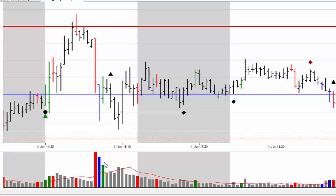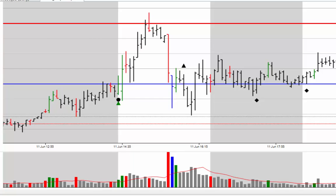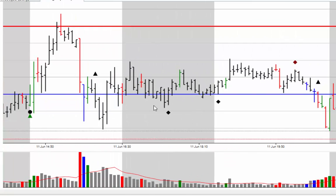We also had the release of the business inventories. That was better than forecast, but that didn't do anything for the market either. So you see the market being supported here by the test, straight back to where it was in the pre-market session. We have a PTI sell here with a 36-point loss as the market then reversed and came back, and that's because of the support that we see here.